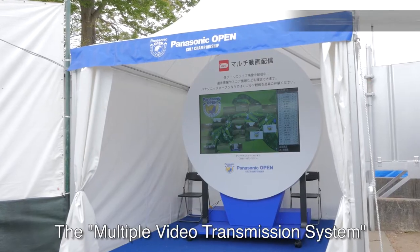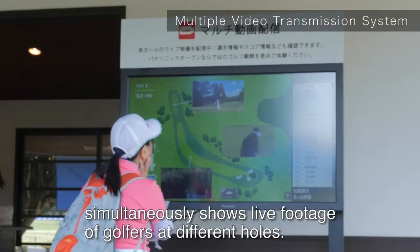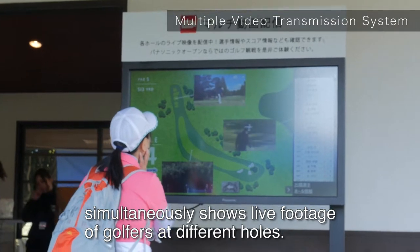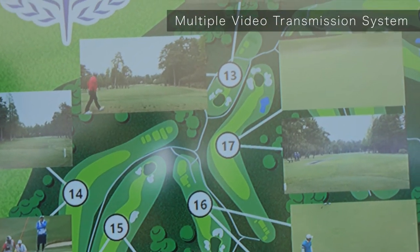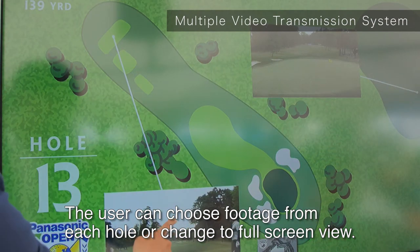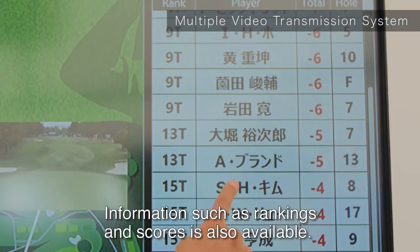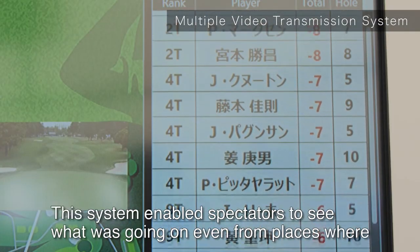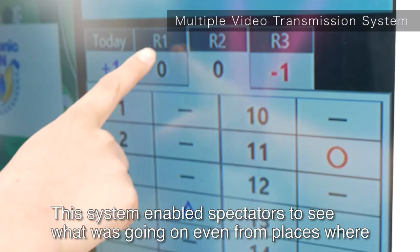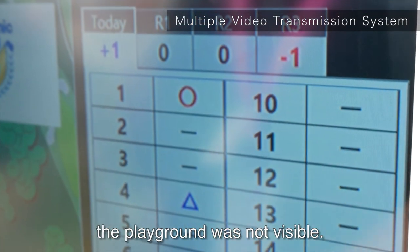The multiple video transmission system installed in numerous locations along the golf course simultaneously shows live footage of golfers at different holes. The user can choose footage from each hole or change to full screen view. Information such as rankings and scores is also available. This system enables spectators to see what was going on even from places where the playground was not visible.